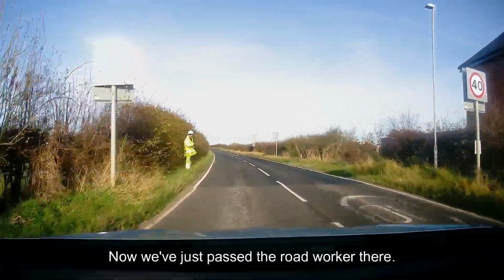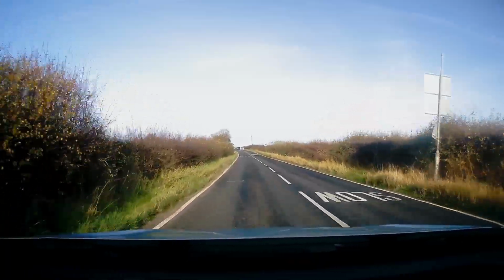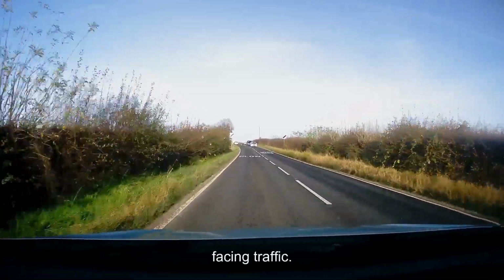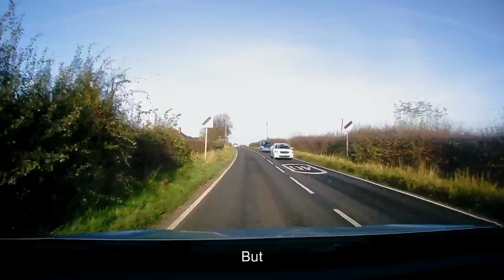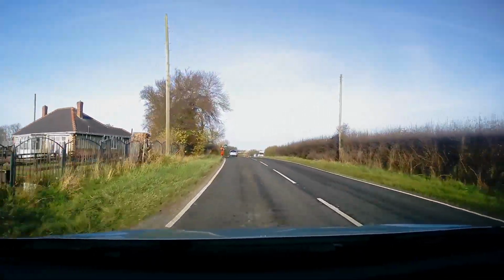Now, we've just passed a road worker there. I was always taught to walk on the opposite side of the road facing traffic, but these days people don't seem to get taught that. You've got to think of your own safety as well.